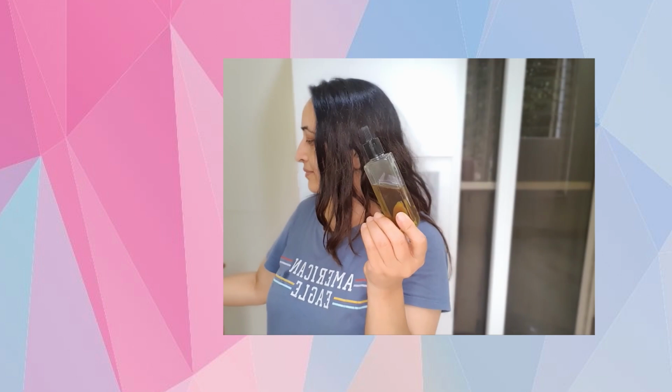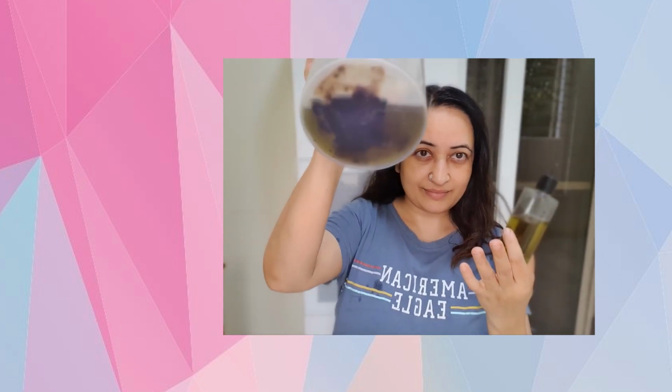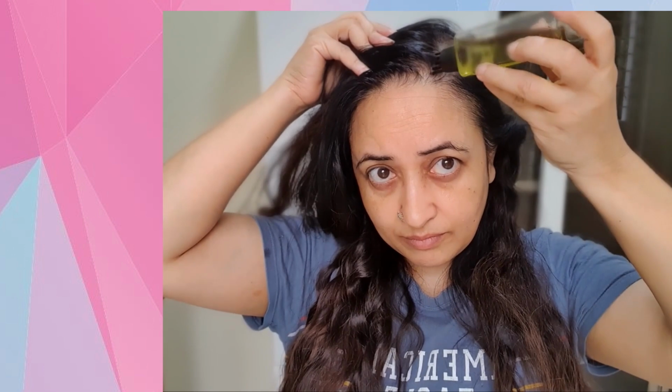I have been making my hair oil for almost 15 years. This is a fantastic hair applicator that I found on Amazon. It's really nice. It just makes the whole business of applying hair oil so much easier, guys. No katori and cotton story any longer. There's so much more control. You can go right into your roots and apply the oil really evenly all over the scalp.